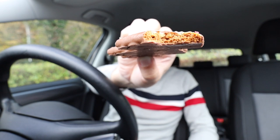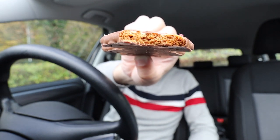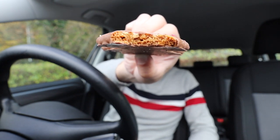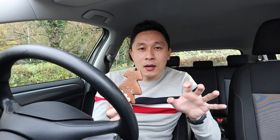You've got a really crunchy gingerbread biscuit on the inside. You can definitely taste the ginger flavour in there. It's pretty strong, and there's a bit of a kick at the back of your throat as well. The chocolate adds a bit of sweetness on the outside, and the icing star on the outside was lovely and sweet too. So this is a good Christmas tree biscuit. And this cost £1.05 too.